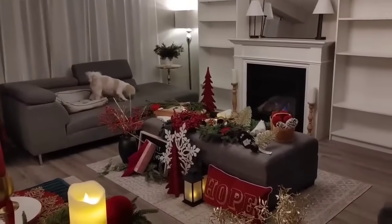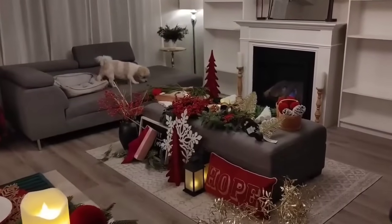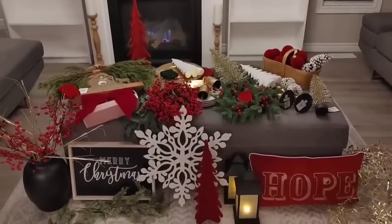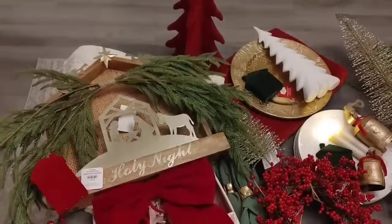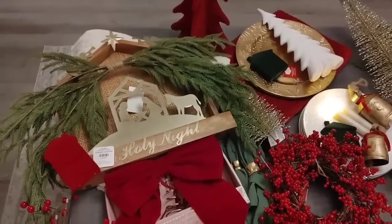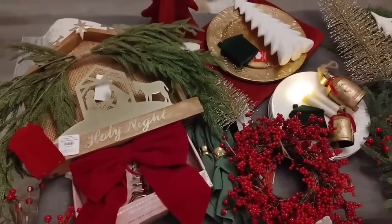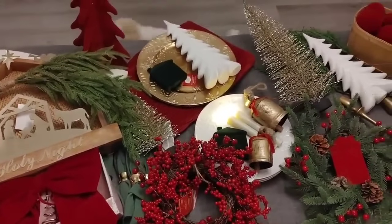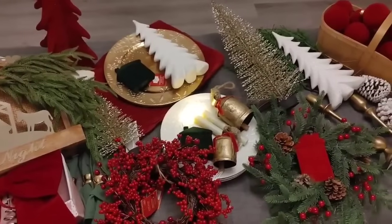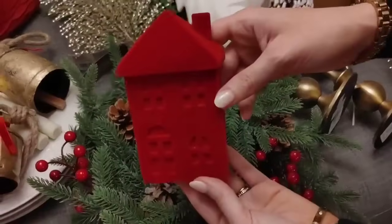Typically what I do before I start decorating is I'll go to the basement where I store all my decor and pull a lot of the decor in the colors that I want to use. So this year I'm going very traditional with a lot of reds, golds, and greens. Most of this decor I already had, but I did pick up a few new pieces and I typically do that every season. I find even a few new things really inspire me to create something different.